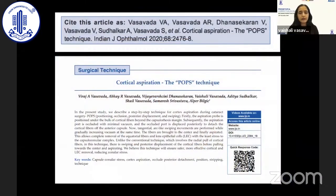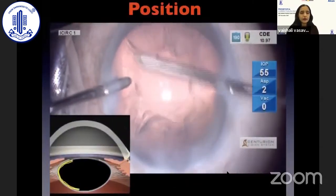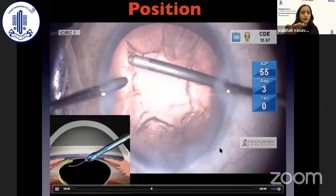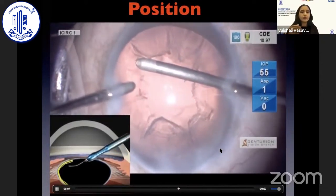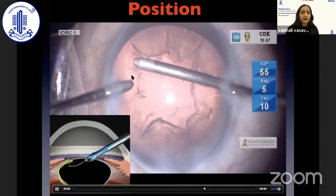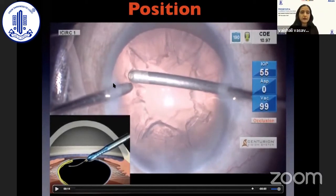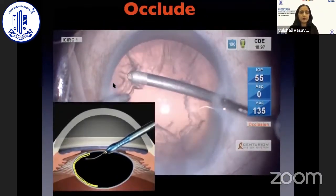And just the last point before I come in, the POPS technique of cortex removal, which I find very useful, not in a PCR, in every case, but particularly where you have a zonular weakness or pseudoexfoliation. We'll quickly run through these animations. So first step is position your port, whether it's coaxial or bimanual, position it beyond the rexis and take a bite of the actual meat of the cortex, which you can see in the animation in the PIP as well.